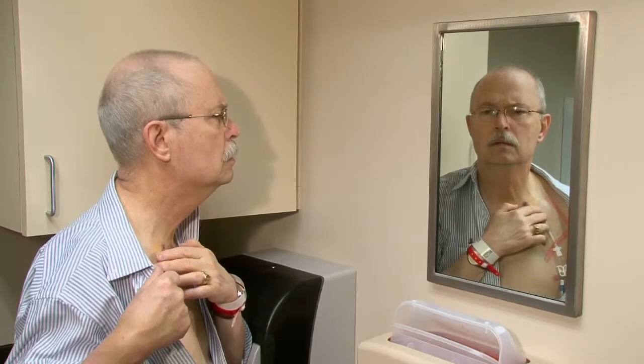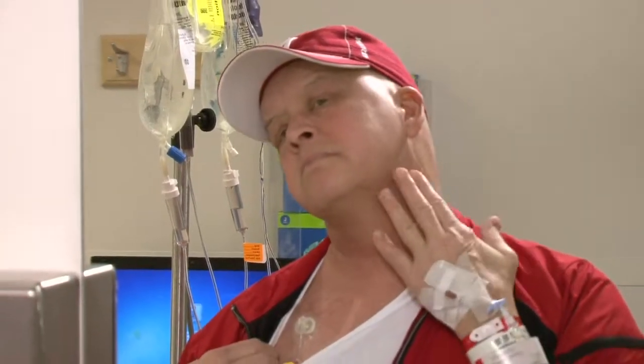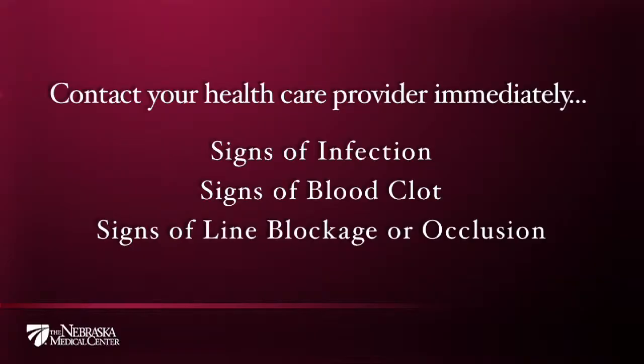It is important for you to look at the catheter and catheter site every day. Check the catheter exit site or the needle insertion site if you have an implanted port. Pay attention to how you are feeling every day. Sometimes complications don't have any visible signs on the outside of your body. Contact your healthcare provider immediately if you experience any of these symptoms.